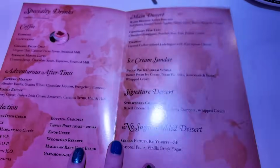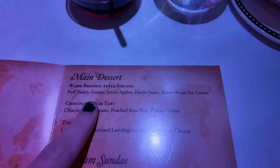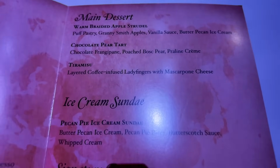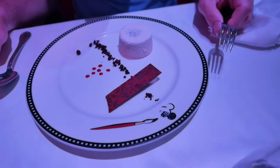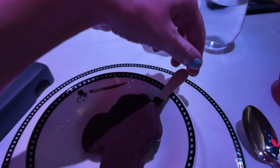Right, dessert time. So, the desserts tonight, we've got apple strudel, chocolate pear tart, tiramisu, and the pecan pie ice cream sundae. And for the signature dessert, we've got the strawberry cheesecake. Simon's got the tiramisu for dessert, and I went for a Mickey ice cream.